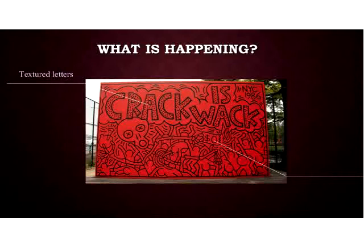Ooh, textured letters, yes. And the textured letters spell out a phrase that was trendy back then, but now actually sounds like you're not so cool anymore. Crack is whack. And you can see here in the upper right-hand corner, we even know where we are. This is painted in NYC in 1986.